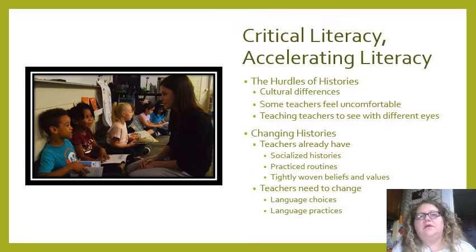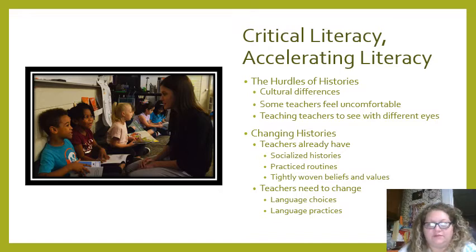So the first problem the book said that teachers have going into classrooms is the hurdles of histories. There are cultural differences, and especially in this book where all the teachers were mainly white females, and they went into like an inner city school. It was high poverty, high minority, and so there were some cultural differences there. Some of the teachers really felt uncomfortable going into those classrooms, and so they needed to be taught how to see with different eyes when looking at their students.